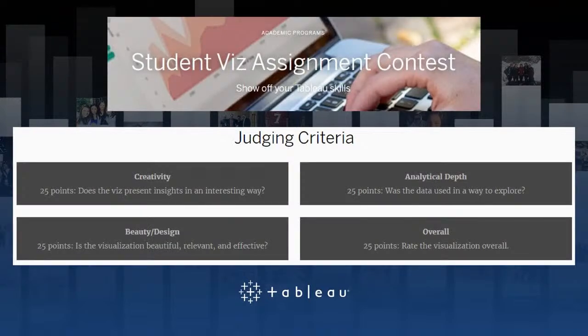The one that Maria won was a student Viz assignment. And so these are the criteria that students are judged on if anybody does want to enter it. And you can be any level of student to enter it. So I think they'll probably post it maybe later this year. The contest is done for this year. But this is another opportunity for you to get some attention for all the work you're doing and to potentially win some prizes.